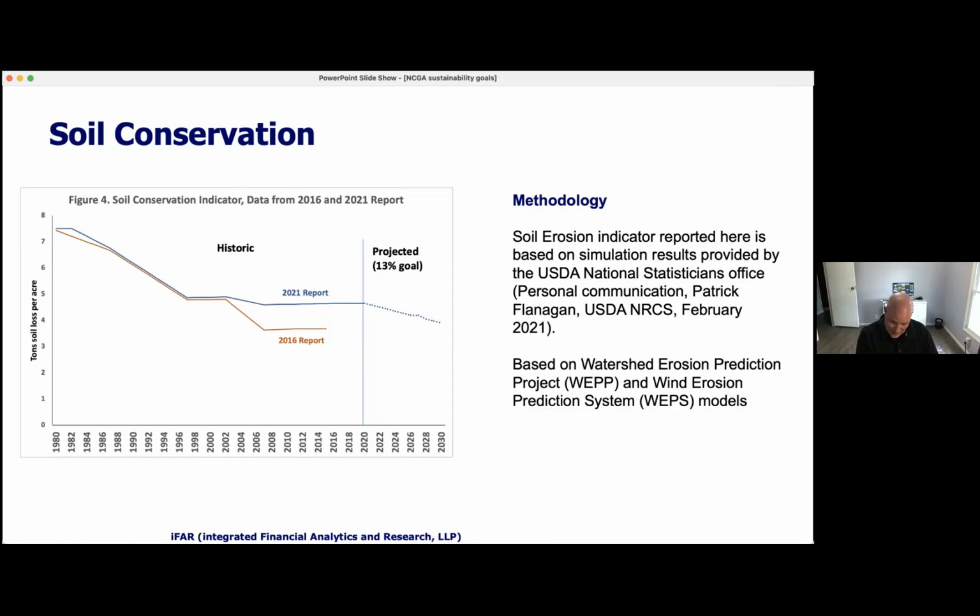The important thing in those models, as far as soil erosion, revolves around cover on the soils. So reducing tillage and increasing cover crops will reduce soil erosion. If you think about any soil erosion model, reducing the tillage and leaving more cover over the land will result in a reduction in those soil erosion measures. Again, these are model-based USDA models, and we also suggested that NCGA continue to evaluate the performance of those models as we move forward, making sure that they're capturing all the changes that are going on.